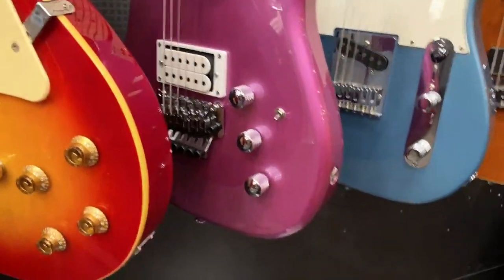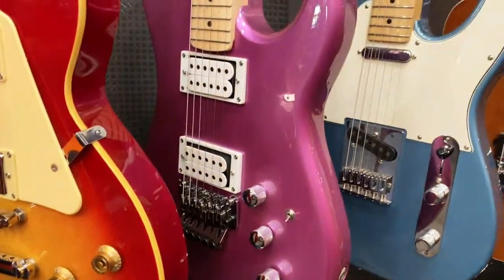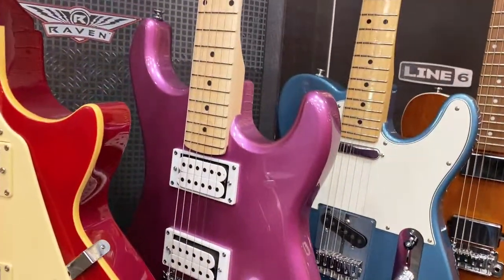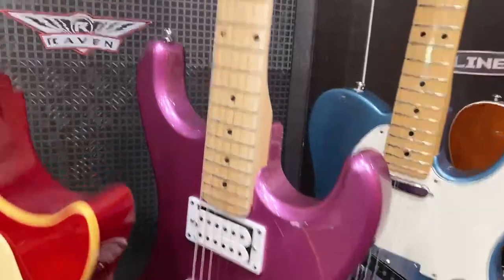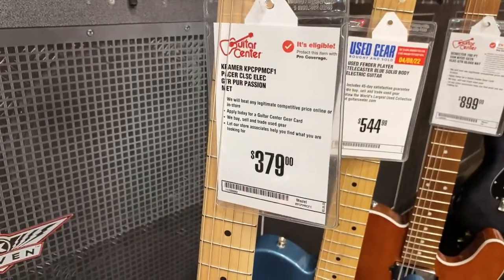Looks like they just got this one in. Actually, there's a couple of them here. I'll show them both. There's somebody in the platinum room, so I can't plug it in. Somebody's jamming out. But I can show it to you. $379.